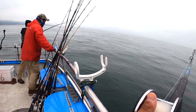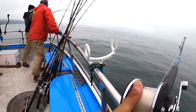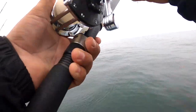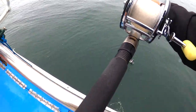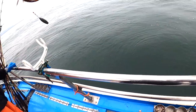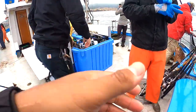Yeah, that's a fish. Man. Oh yeah, I'm on. Two right here. Oh shit. Sorry. I can kiss the cabbie. Yeah! Oh, they got a cabbie over there? Yep.